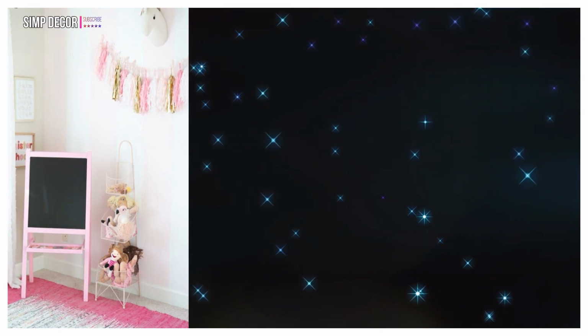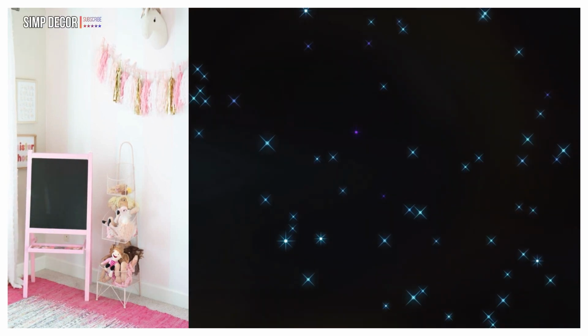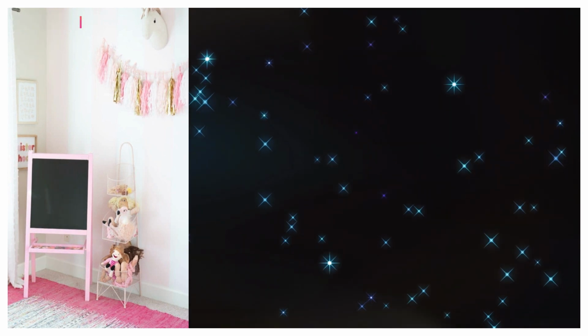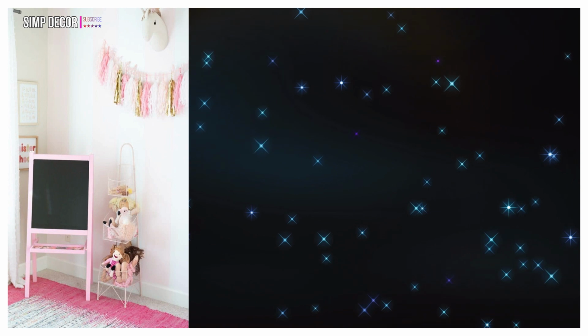9. Easy easel upgrade. The IKEA Mala easel is excellent because it has a chalkboard on one side and a whiteboard on the other. The only thing is, it only comes in one color, which sometimes makes it an uncoordinated piece in your child's bedroom or playroom.